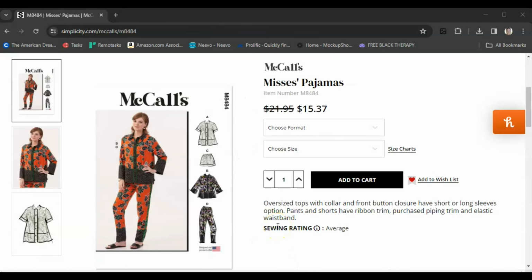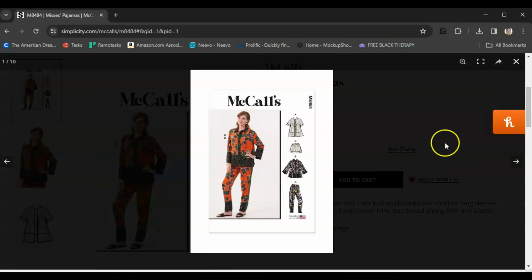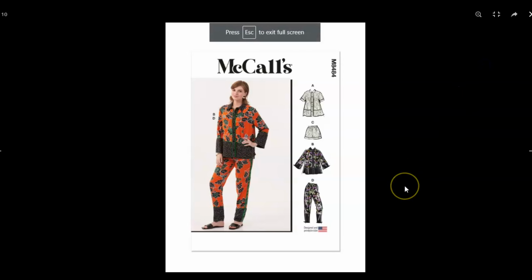All right, and last but not least, we have 8484, Misses Pajamas. Oversized tops with collar and front button closure have short or long sleeve options. Pants and shorts have ribbon trim, purchased piping trim, and elastic waistband. And the sewing rating is average. All right, nice pajama set.